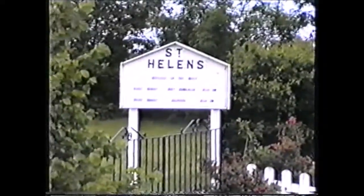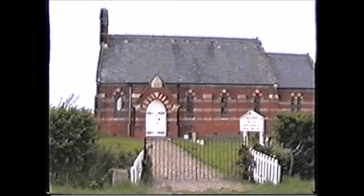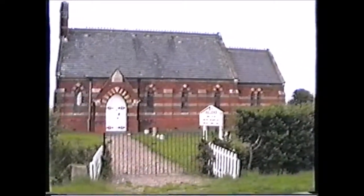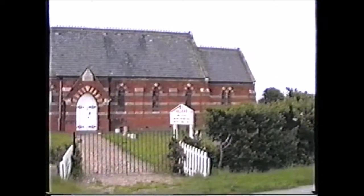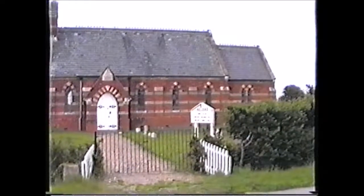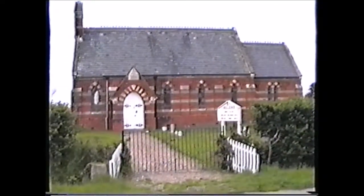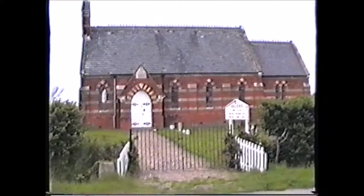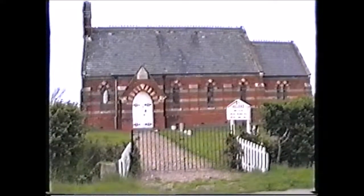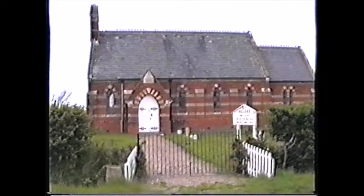This is the entrance to the St. Helen's Church. St. Helen's Church, it was built, I think it was about the 1830s or 1840, and it was built to replace the church that fell into the sea in Old Kilnsea. That was in 1826, all but the tower, which finally fell into the sea in about 1830, and this is a replacement.